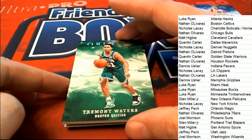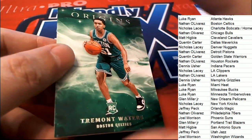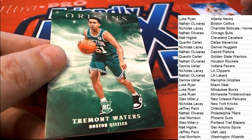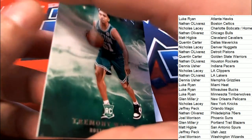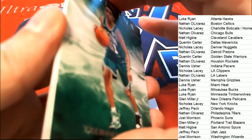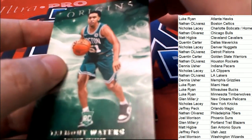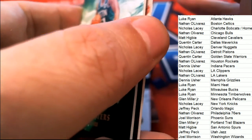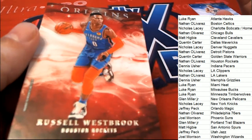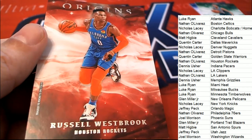Now we have a Celtics rookie. Very nice rookie card here for Boston owner Nathan O. And I thought this felt a little thick. Well, those are really stuck together here. Next one is a Houston Rockets. That's right, Houston Rockets, Russell Westbrook.